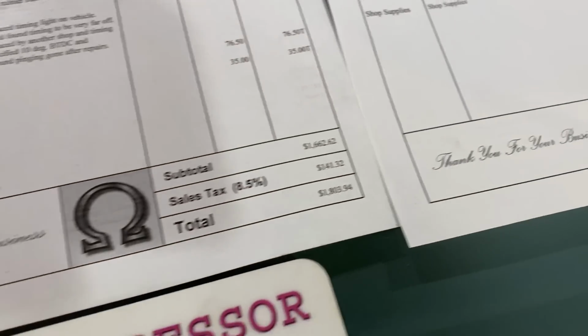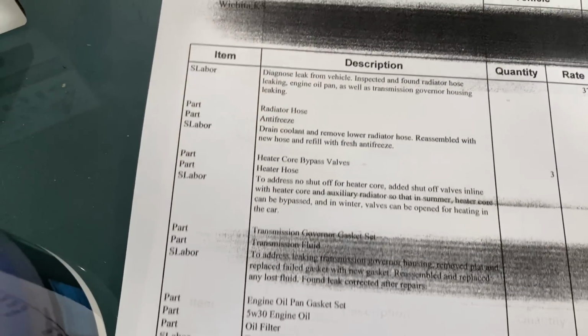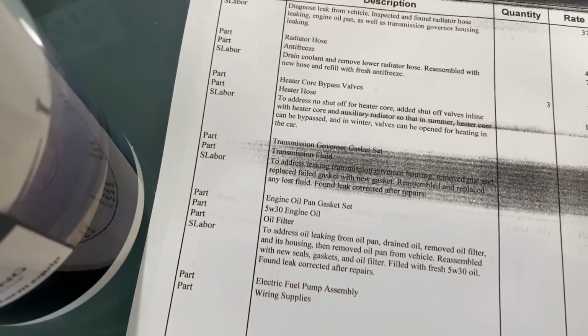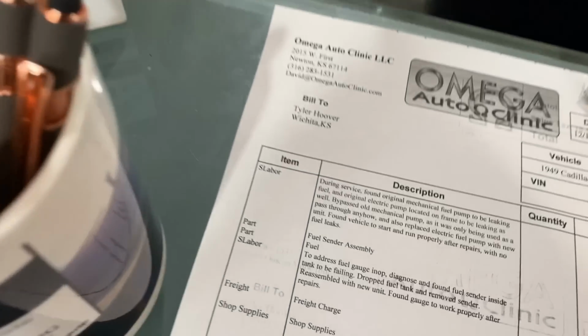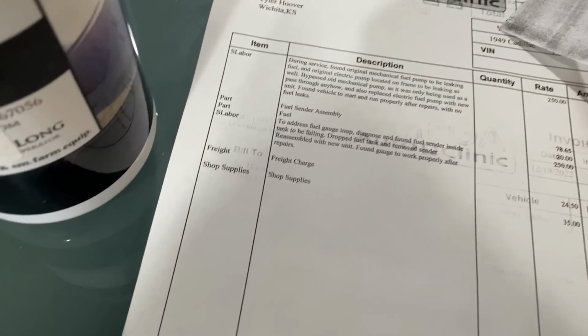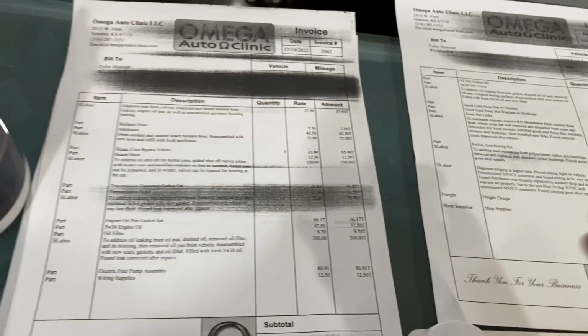All right, well, let's start biggest to smallest, but they're all about the same. Yeah, they are roughly within $100 or less of each other. So this one's the 49 Cadillac. It's got a line in it, but it's the 49 Cadillac. Leaks, getting my heater working, transmission leak, oil pan gasket. It was leaking a lot after I started driving it again. It had been sitting for a while. That's pretty normal. Mechanical fuel pump was leaking, so it was leaking fuel as well. It was leaking everything. Yep, and then the fuel tank working the sender. So I set $1,849. Yeah, okay.